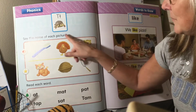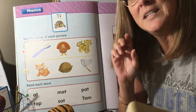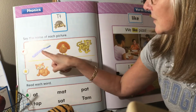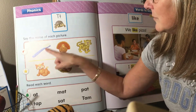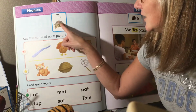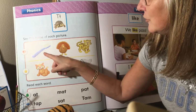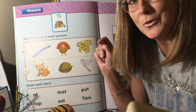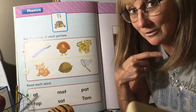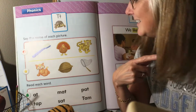So let's look right here. So in this row, we have some words that begin with the letter T. So that would be the very first sound you would hear in the word. So let's look at this picture. Let's say toothbrush. T, T, turtle. T. It is the same beginning sound, isn't it? So we're gonna do toothbrush. Toothbrush starts with T, T, T, T. Can you do that with me? Okay, get ready. Toothbrush starts with T, T, T, T.